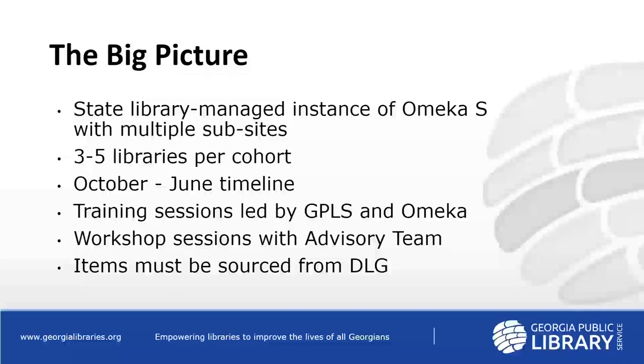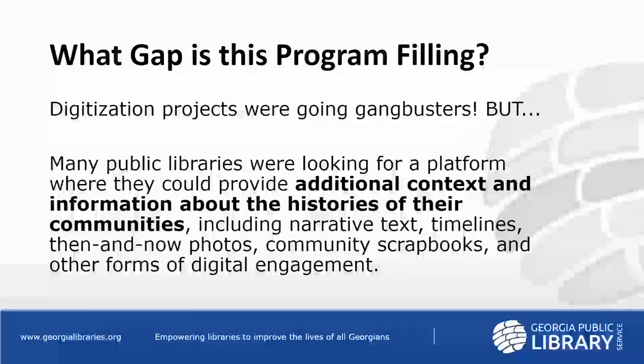One of the other key facets is that all of the items that end up finally in the exhibit should usually be in the Digital Library of Georgia. So there's an import process from the DLG into the digital exhibit platform to demonstrate that. So it's servicing not only the libraries, but also sending traffic back to the Digital Library of Georgia with the digitized materials. So when we're doing this project, it's filling in a particular gap with our digital collections.